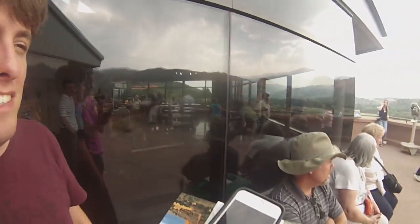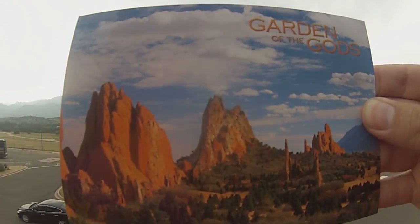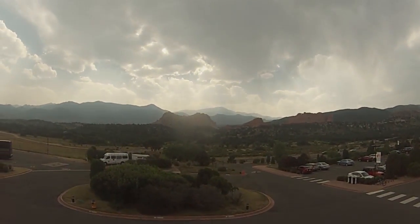We're at the Garden of the Gods, and we're just at the gift store now. We didn't actually do anything yet. Our last adventure for the day was to check out the Garden of the Gods.